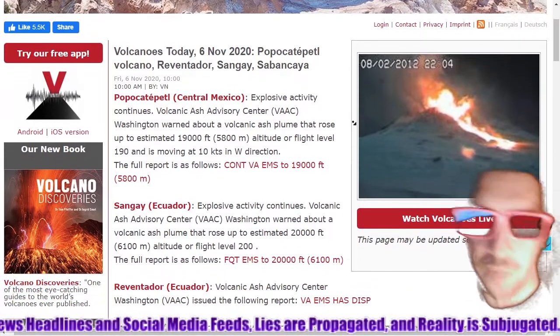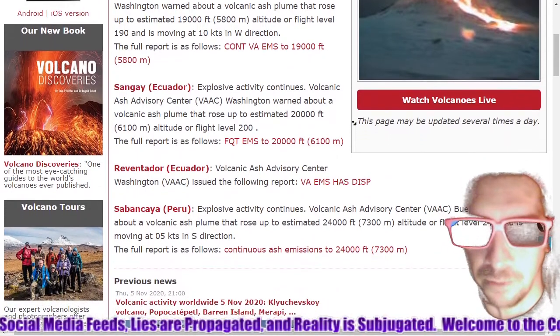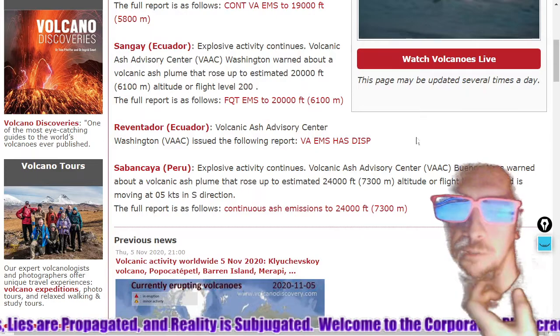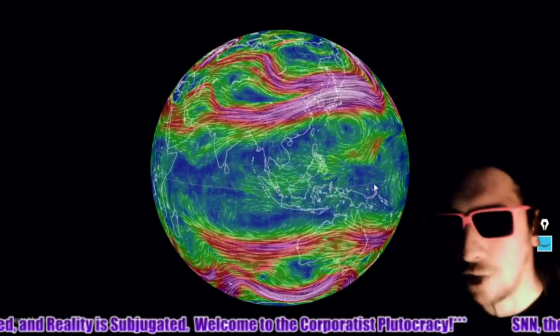Popocatépetl exploding, 19,000 foot ash plume there. Sangay exploding, 20,000 foot ash plume there. Reventador's volcanic ash emissions have dispersed, and Sabancaya also exploding with a 24,000 foot ash plume. Please don't pole vault the caldera. Here are the jet streams.